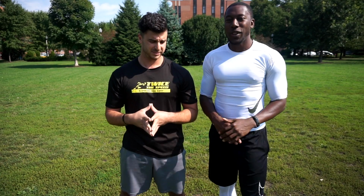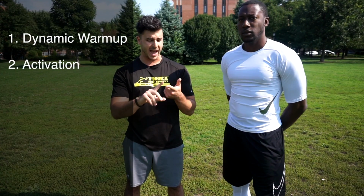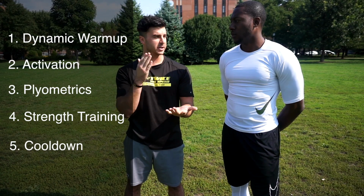Cool. So now that you guys know all about Twice the Speed, Jack's going to break down the 5 things that you need to add to your workout to be faster. All right, Jack, what are the 5 things that we need to add to our workout? So the 5 phases are dynamic warm-up, activation, plyometrics, strength training, and then your cool down. You need to be adding all 5 to your workouts to properly train your muscles to become faster.